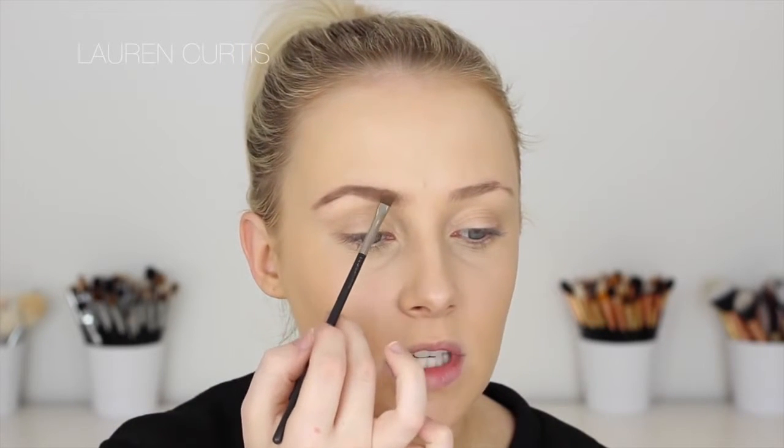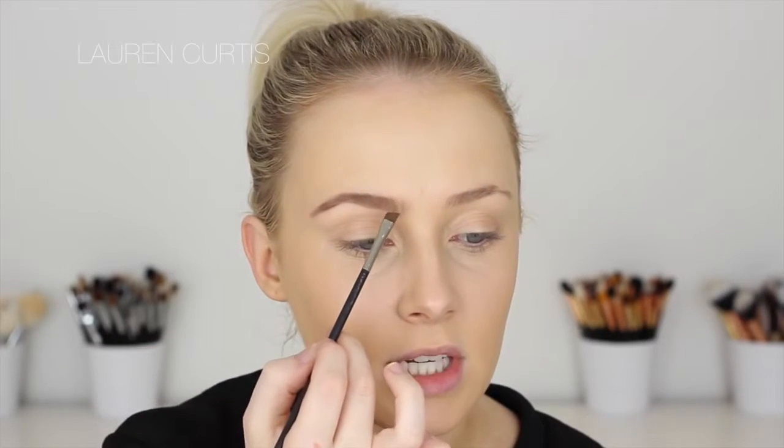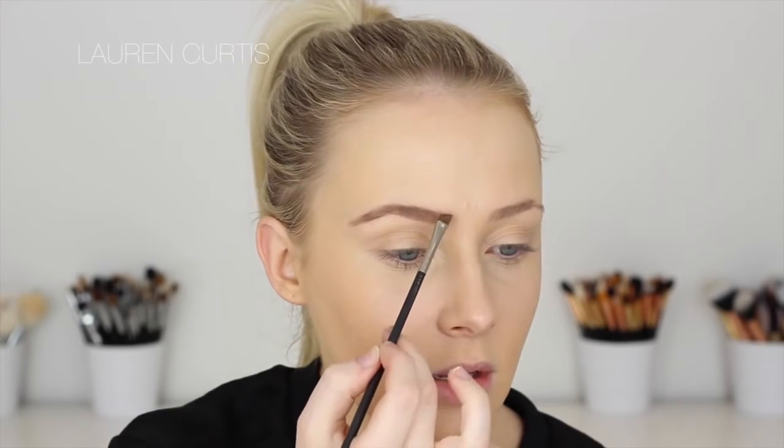Especially when it comes to the inner corner, you want to use up all of the product in the bulk of the brow on your brush. And when it comes to the beginning of the brow, you want to be really light-handed and not get any more product on the brush, and just simply push it up from the base. So you're getting a really soft look at the beginning of your brow rather than a really intense, heavy kind of block brow.